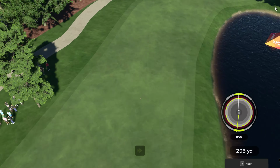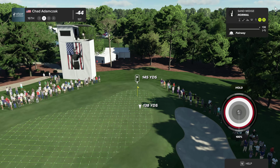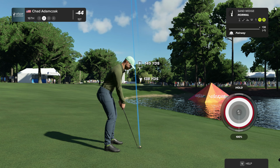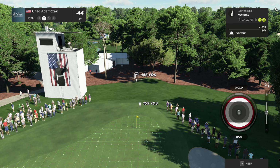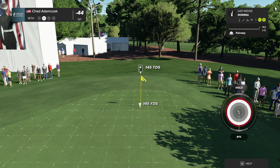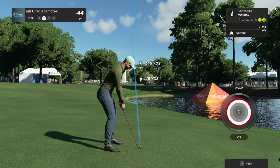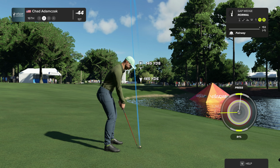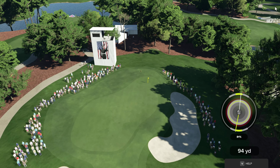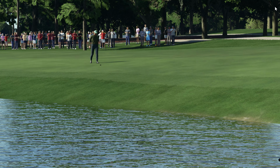Looks like they got all of that one. That's on a good line. And Henny, what's he looking at here? Setting up here from about 145 yards. Yeah, that's a good line. That should find the surface. Oh, what a shot by our leader.